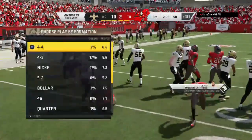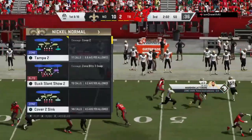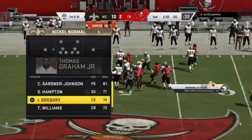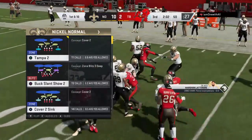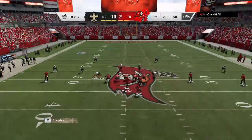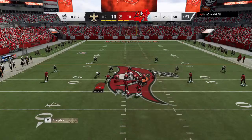Well, he wasn't too far from breaking that. Officially, give him 15. And this offense takes over in great shape right at the 50. 1st and 10. The Buccaneers in good field position here to start out. 1st and 10, right at the 50-yard line.